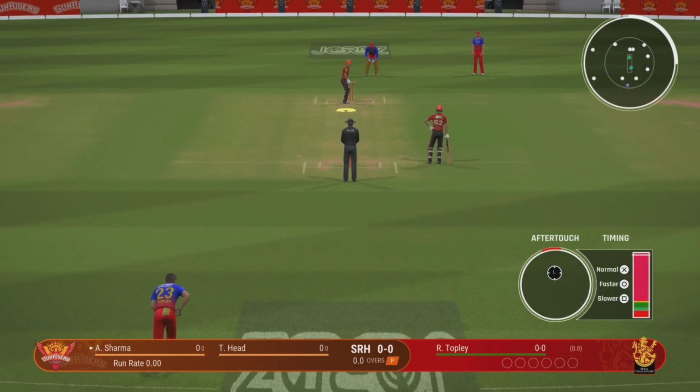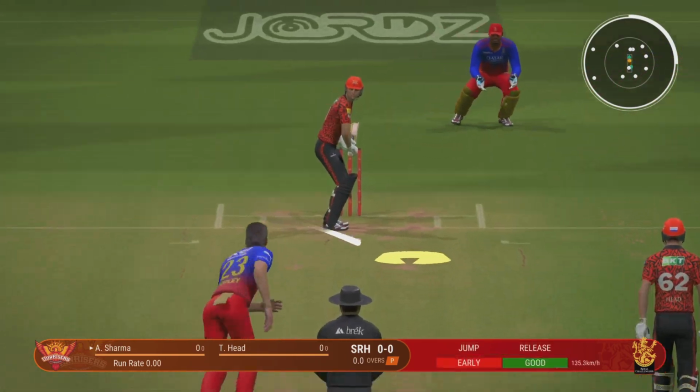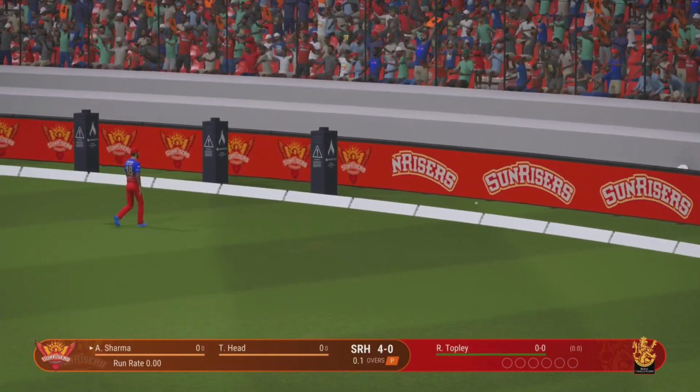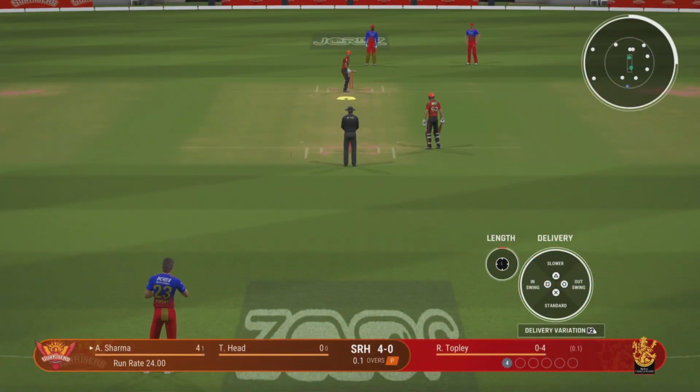Topley coming in. Move onto the front foot straight away and finds a gap. Four off the first ball. We can't fault that shot. Nicely played, and it was four runs all the way.